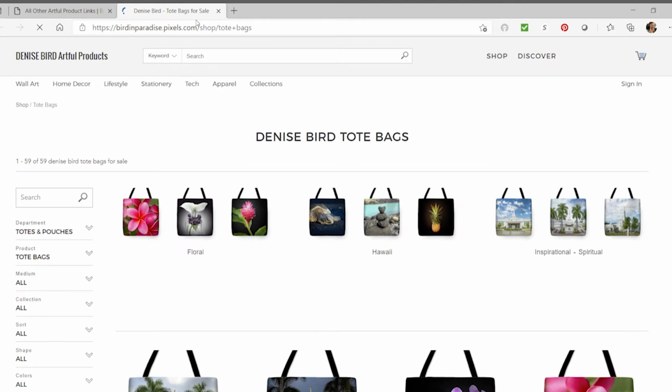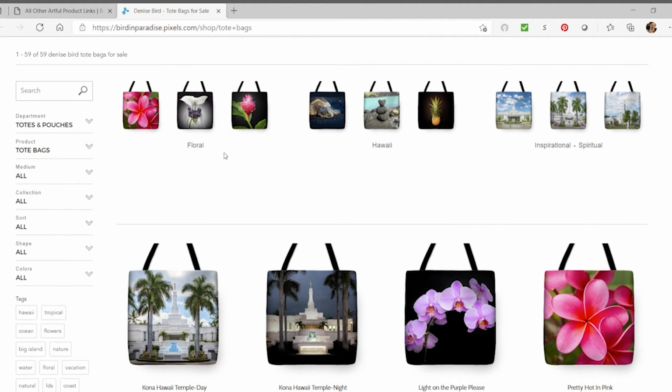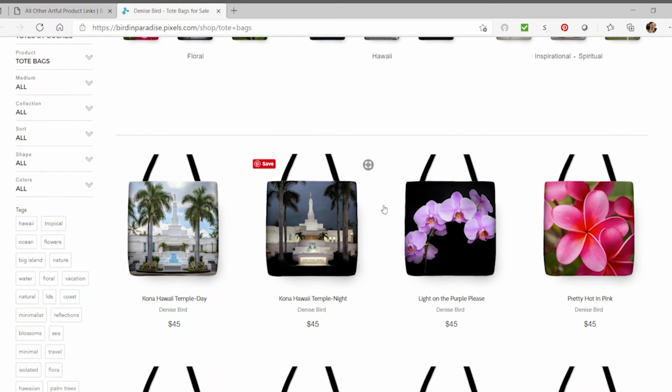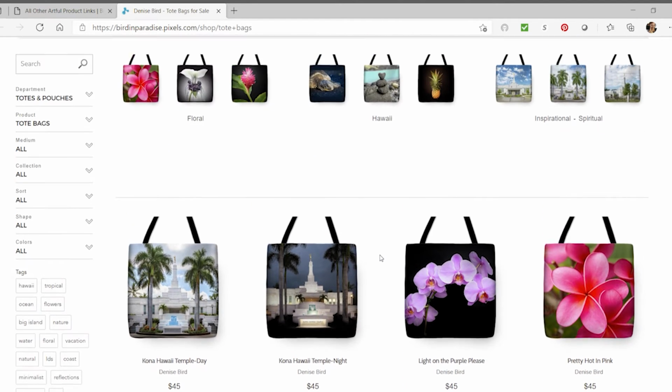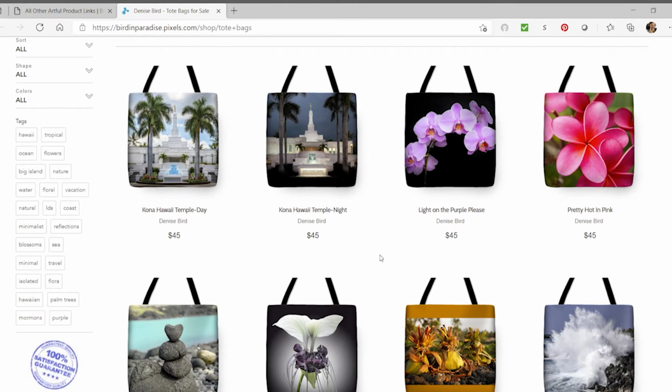We'll just go to Tote Bags, and it's going to open it up in another tab or another window. And here you see Denis Bird Tote Bags. Now, these up here at the top are separated into categories. So if you're just looking for some flowers, some floral, you could go there. If you're just looking for Hawaii, go here. And then I do have an inspirational and spiritual section also. But if you want to see them all, just keep scrolling down. And here they are. So you can scroll down.